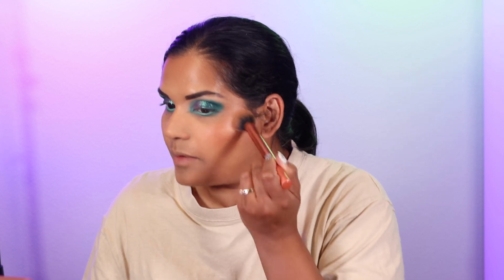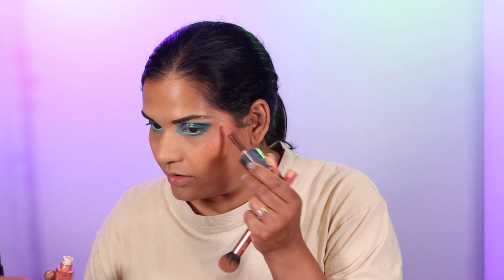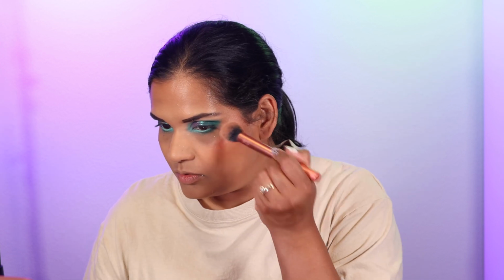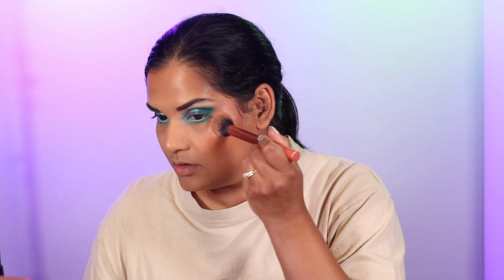And this color is so pretty and peachy and just absolutely beautiful. I love how subtle it is, but I'm definitely gonna put a little more on. I want to glow, baby. That is so pretty. And it smells good too. I'm just gonna put a little bit on my nose.